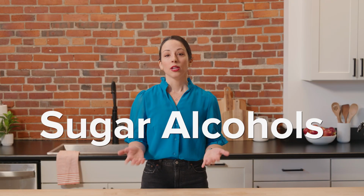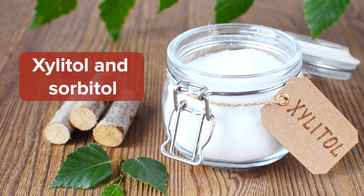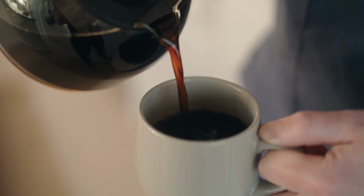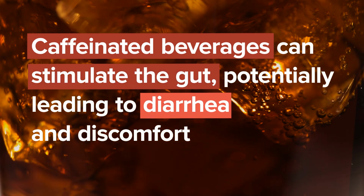Sugar alcohols. Sugar alcohols like xylitol and sorbitol are not fully digested or absorbed and can trigger digestive symptoms. Certain beverages like alcohol and caffeine. Alcoholic and caffeinated beverages, including coffee, tea, and soda, can stimulate the gut, potentially leading to diarrhea and discomfort. Additionally, alcoholic beverages can cause inflammation.